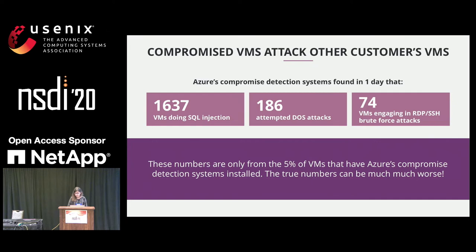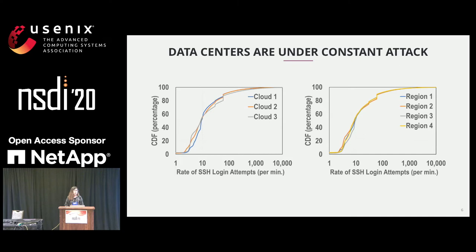Now, another point I want to make, and this is a result that's well known in the security community, is that VMs and machines on the internet are constantly under attack. So we tried this experiment where we created VMs in the three major clouds, and we looked at how fast they started to get attacked by various IP addresses over the internet and how frequently those attacks were happening. Most of those VMs were discovered in less than a minute. Most of those VMs were also getting multiple login attempts per second. So if any of these attacks succeed, you can imagine that the number of VMs that get compromised can be huge.